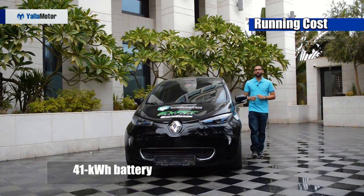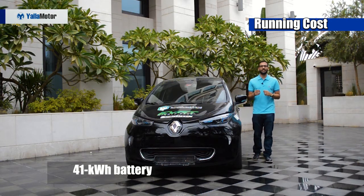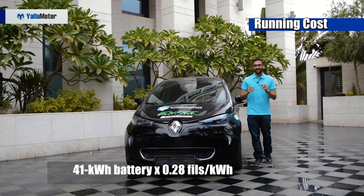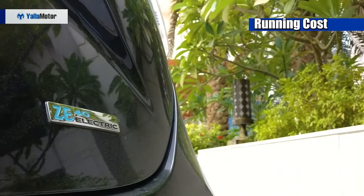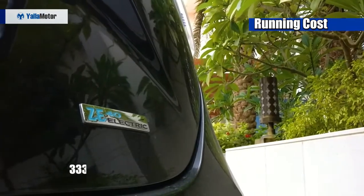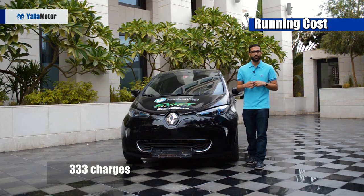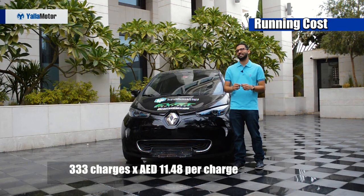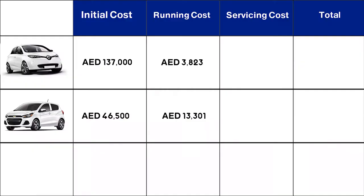and can deliver up to 300 kilometers on a single charge. Taking the Dubai Electricity and Water Authority's median rate of 28 fils per kilowatt-hour, that means charging the Zoe will cost you only 11.48 dirhams for a full charge. Since the Zoe will need to be charged 333 times to hit 100,000 kilometers and each of them costing you 11.48 dirhams, we can tell that overall spending would be far, far less at just 3,823 dirhams.